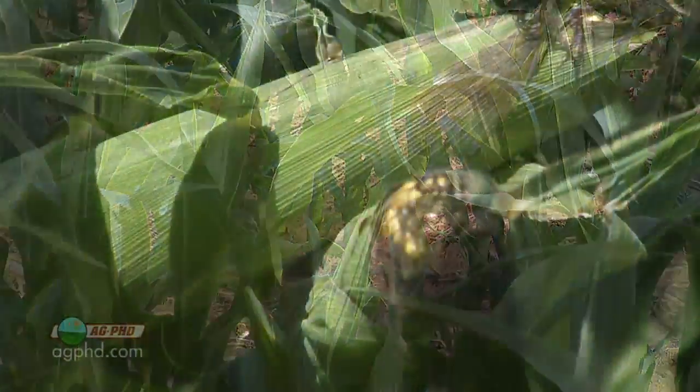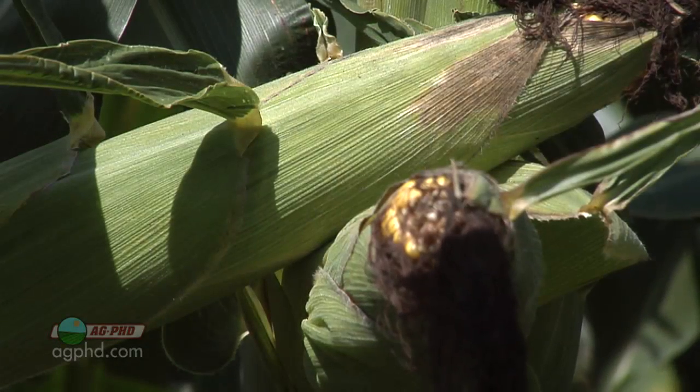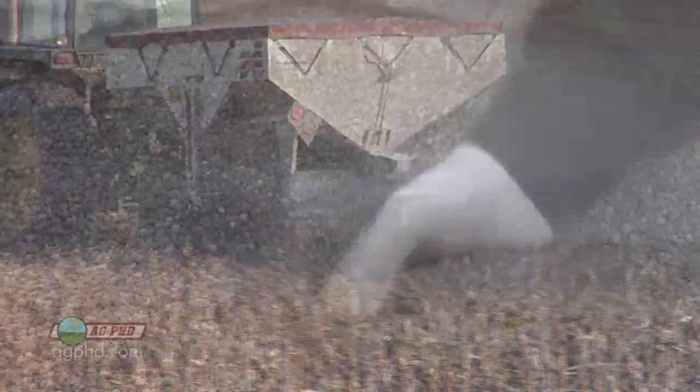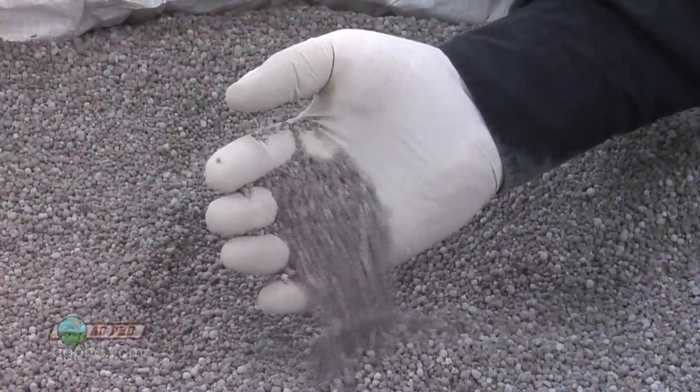Everything else looked good. You know what their yield limiting factor was? It was a micronutrient that literally cost $1 or $2 to put out there. That's it. And they'd invested hundreds of dollars in everything else they'd done, and something that was just $1 or $2 was what was holding them up.